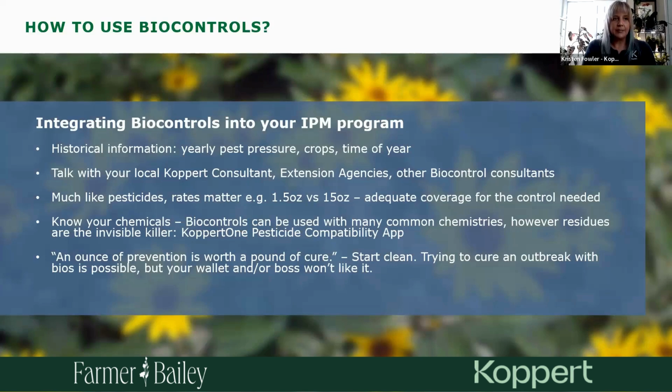Coming at an infestation with biologicals in a curative sense can be very expensive and difficult. We've had it happen where someone comes to us at the end of June and they're like, oh, it's riddled with thrips, or it has all these problems. And we're like, your boss or your wallet is not going to survive this. So here's what you need to spray. And here's our plan that we're going to start on April 1st or 2nd. We're going to start next year with this because it's gone too far to be able to properly control the problems that you're having.